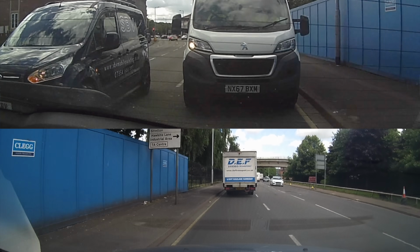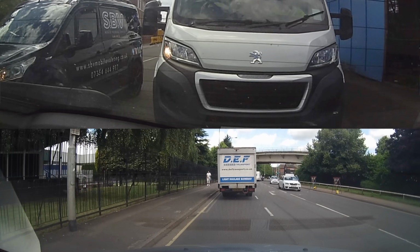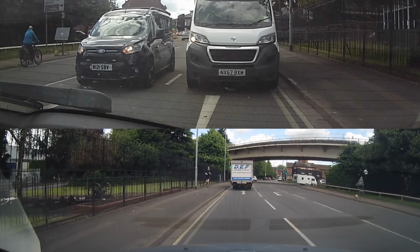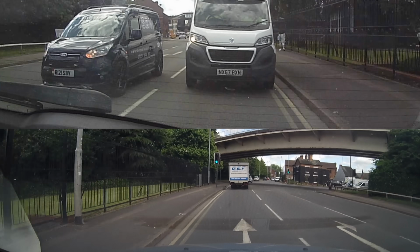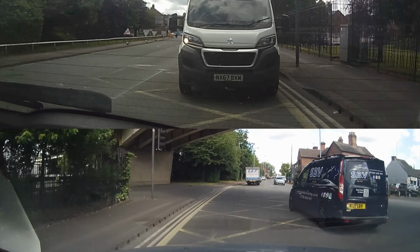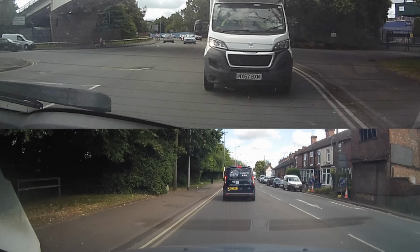The van in lane 2 wants to go into my viewer's lane, but the white van driver has closed the space down. My viewer spots it, increases the distance between themselves and the one in front, and this allows the van in lane 2 to proceed. Just be careful if you do this though, because I'm sure that van driver behind is fuming.